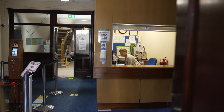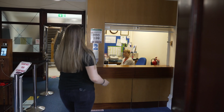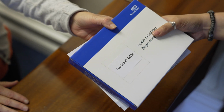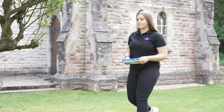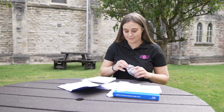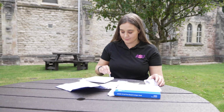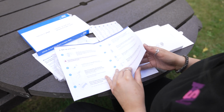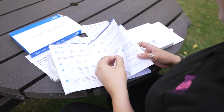Firstly, test and report. All students and staff will be expected to take twice weekly lateral flow tests and should register their test results online with the AECC code. Test kits are available free from reception for all students. Please follow the instructions on the box, which explains how to register your results on the gov.uk website with the AECC code. Can I ask why that's important?